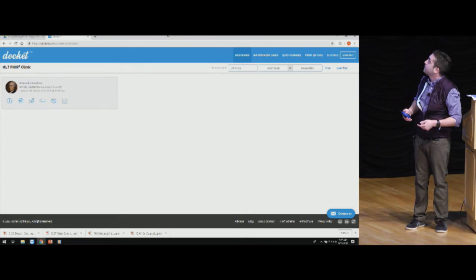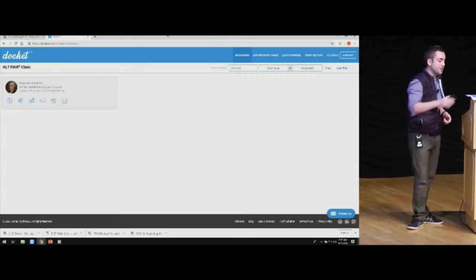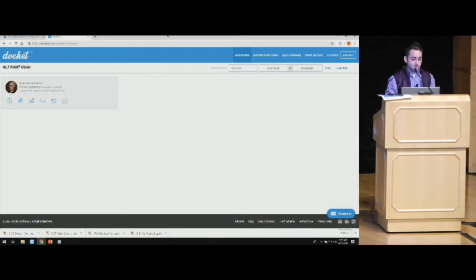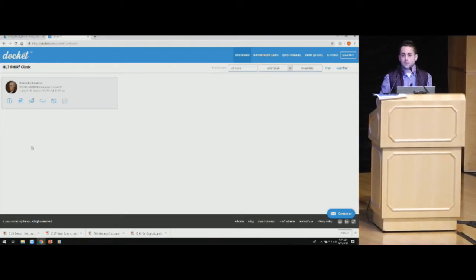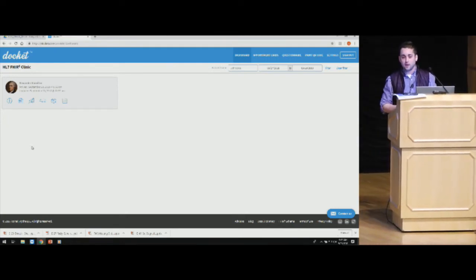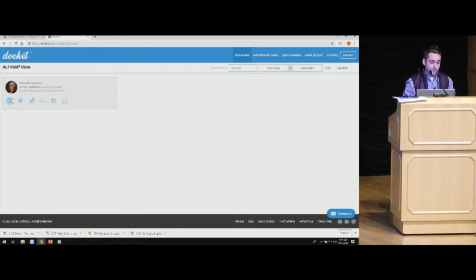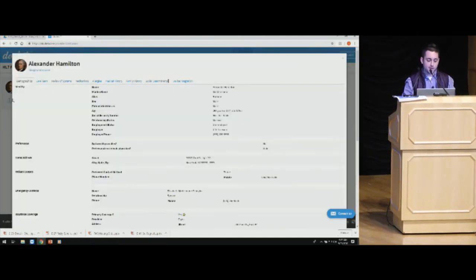There it is. So there's my Alexander Hamilton test patient. As the provider, you can take a number of different functions from here. And by the way, I say provider, but this could be a front desk staff or some other professional in the clinic. But one of the functions I can take is just to view this information.